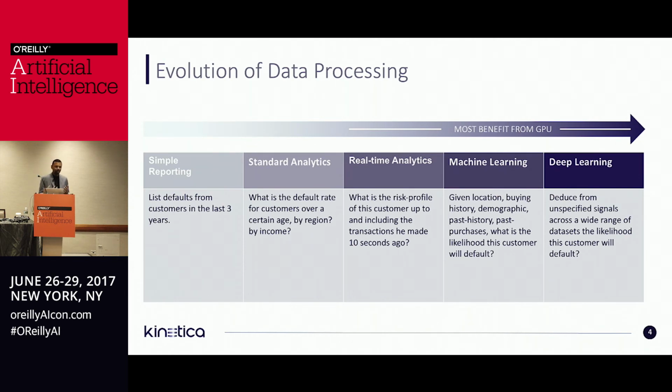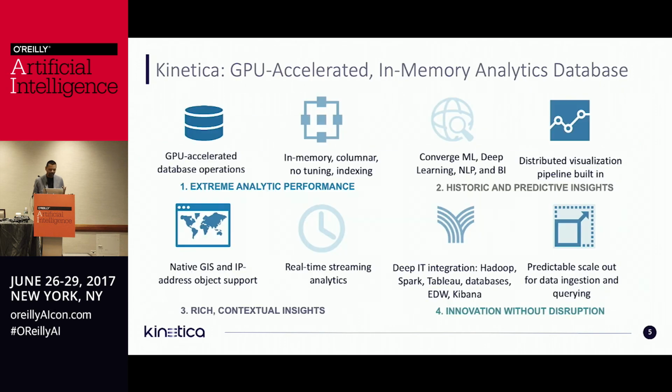Right now, where we are currently seeing the market grow is high-speed analytic processing using machine learning and deep learning. The whole conference is about AI, being able to run all of these algorithms in parallel with the power of the GPUs. So we've grown from simple reporting to much more complex deep learning algorithms, but the goal is to be able to execute them very, very fast.